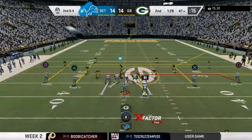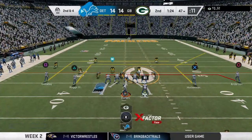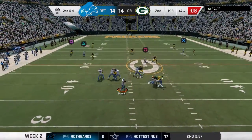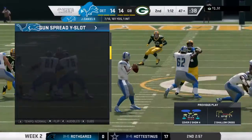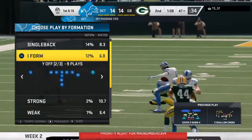The last run got 6, now 2nd and 4. Into the hands of his receiver, Anderson. And he'll get it down to the 47 here. 6 yards the pickup, and that's a first down.